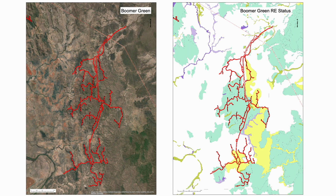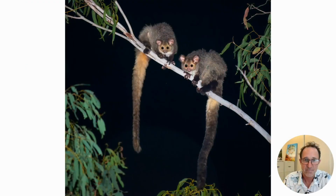Boomer Range, again, we've got turbines going into of concern vegetation. All that white area is cleared. That's all cleared land. And we thought with this transition that the renewables would be going into cleared and degraded land. They are not. They're going into all the best bits of forest that are left in this state. The best photograph of greater gliders I've ever taken in my life were on the Boomer Range wind farm site.